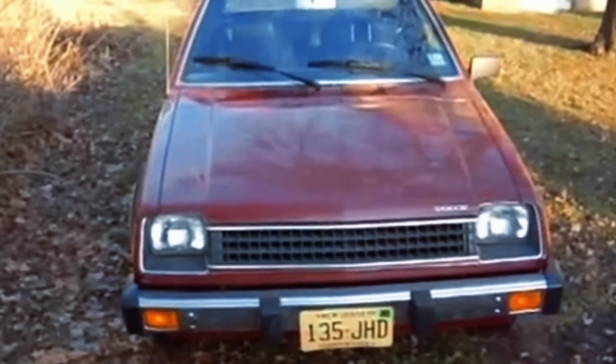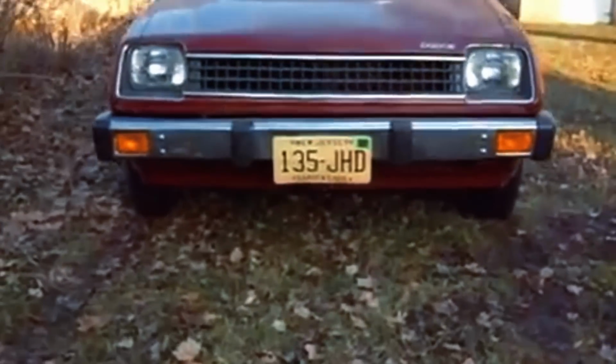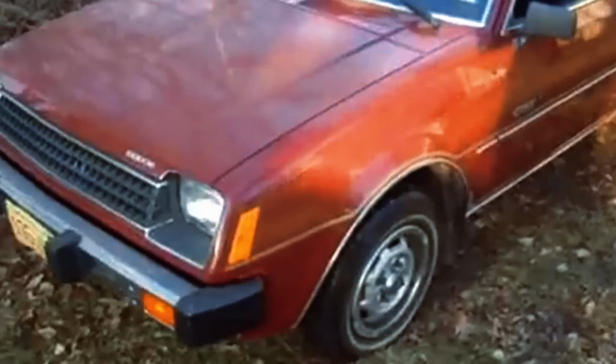While the Colt's size made it easy to park and maneuver in urban environments, it was cramped inside with limited rear seat space and a small trunk. Competing models from Honda and Toyota managed to offer better interior packaging and more practical storage solutions.